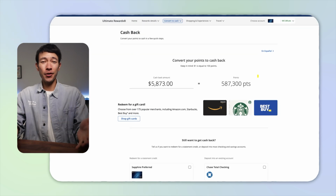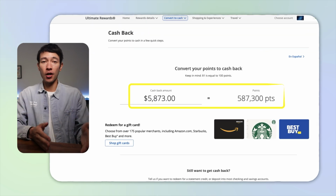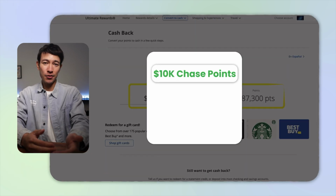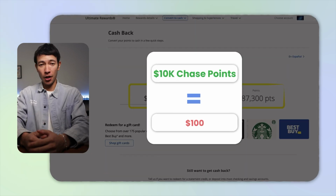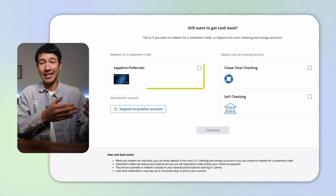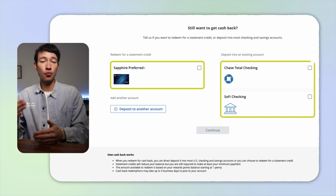Each Chase point is worth 1 cent, or $1 for every 100 points. For example, if you redeem 10,000 Chase points, that's $100. Once you've selected the amount, decide whether you want the money as a statement credit or deposited directly into your bank account of choice.